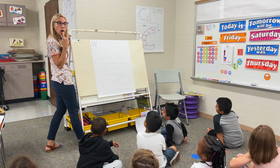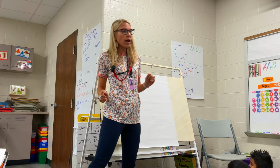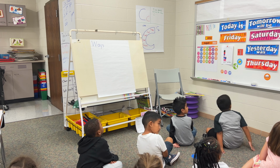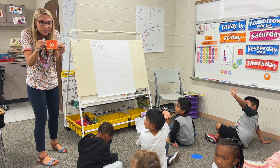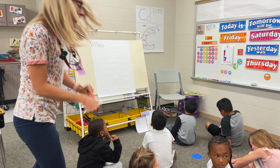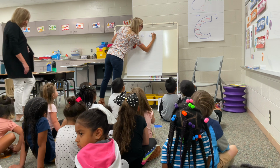Ways to, I see your sight word to. Does anybody know how to spell to? It starts with a T. How do we spell to? Who can raise their hand and tell me how we spell our sight word to? How do we spell that? Do you know what those letters are? T. O. Very good. To. Ways to choose books. Okay.